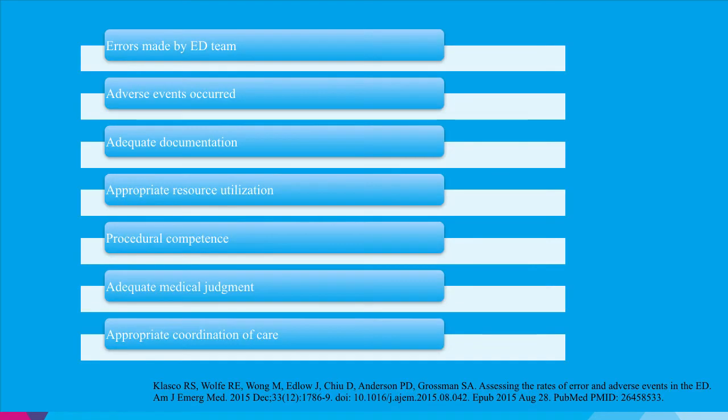In discussion with other department chairs, Dr. Lagom discovered there was already a tool created for a similar purpose. The slide above highlights a scoring tool used by Klasko et al. to assess the rates of error and adverse events in the emergency department. As you can see, there's 7 categories, and they use the Likert scale 1 through 8 to rate the charts in each of the categories. We modified this previously developed template that demonstrated high inter-rater reliability for more streamlined, simpler, and generalized applicability.